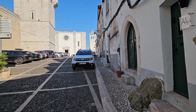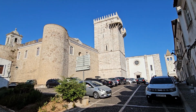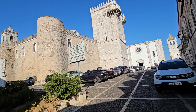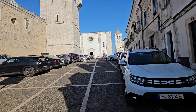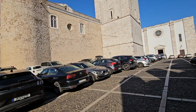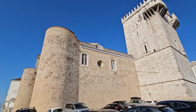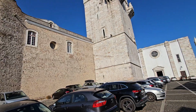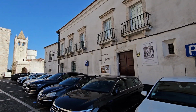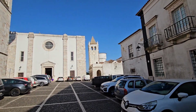And that's the former royal palace, which is now Posada, like a traditional hotel. It's unfortunate that it's like a car park. It probably would be nice. Museum. Municipal museum. And the cathedral.